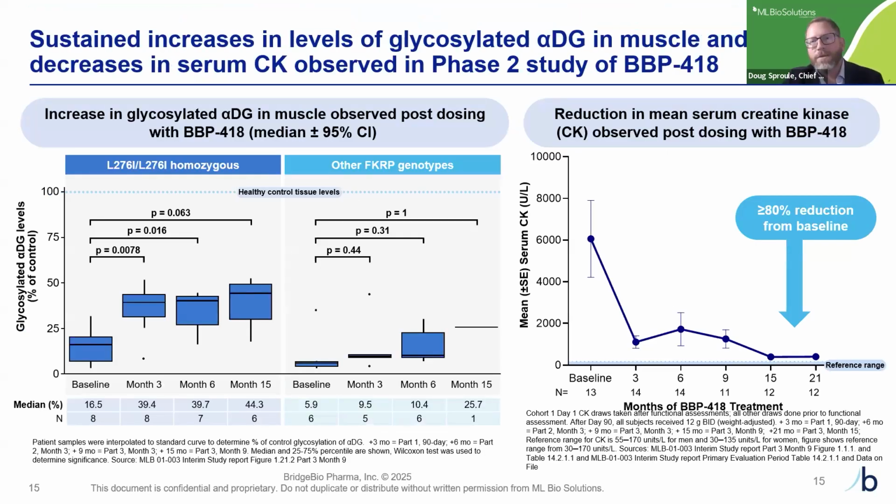So then the question is, what happens in the context of BBP418? And this is data from our phase 2 study that we presented previously. On the left side, you see the change in glycosylated alpha-dystroglycan levels following administration of BBP418. On the left side of the figure are the patients who are homozygous for L276I, and the patients in the phase 2 study changed from approximately 16% of that reference standard at baseline to approximately 40%, which was confirmed on repeated sampling over up to 15 months of longitudinal follow-up.